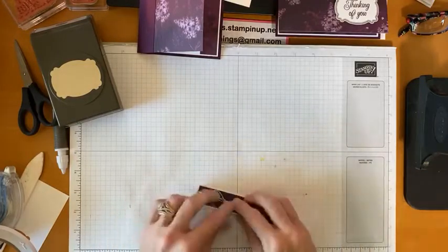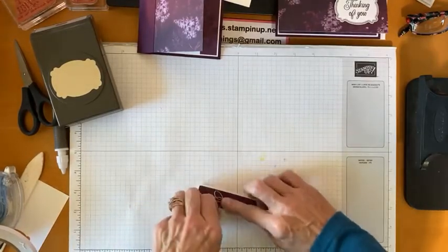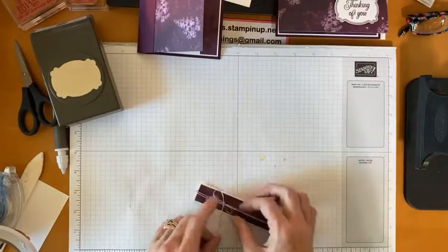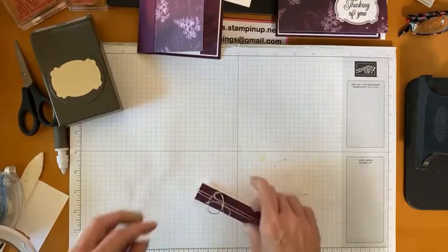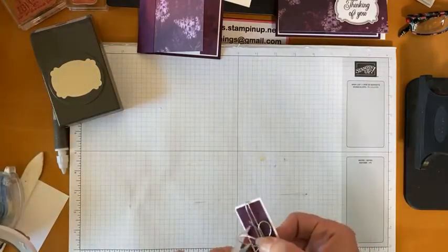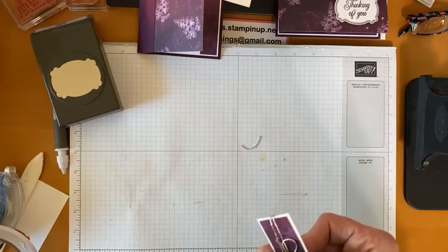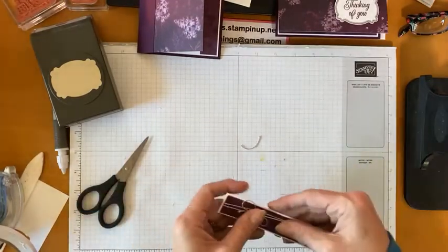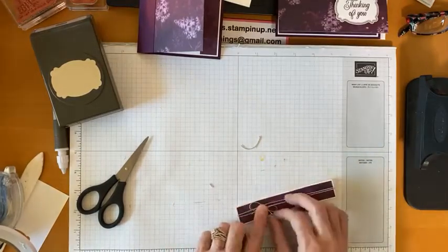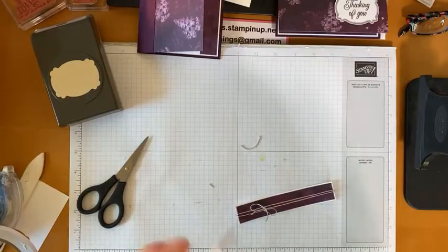Now I'm just rolling this over so that my bow is kind of off to the side, not right in the center. Another thing that I often do when I'm using this trim is I'll use a glue dot to hold the bow in place, because it also will hold it down in the way that I want it to lay. So that is very helpful. So let's put a little glue dot on there.